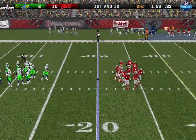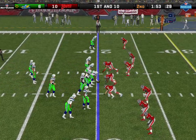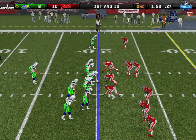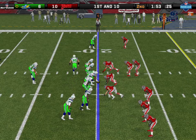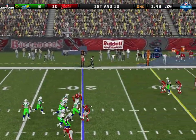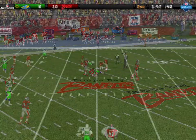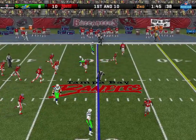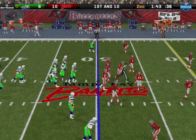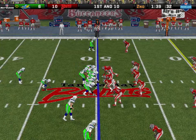First and 10. Ball on the 20-yard line. The Thunder line up in trips bunch, Bell with a man in motion. Going deep. What a catch. Simpson bails his quarterback out. It's a spectacular catch, an unbelievable catch. That took the ability to block out the entire field and focus on bringing him in.